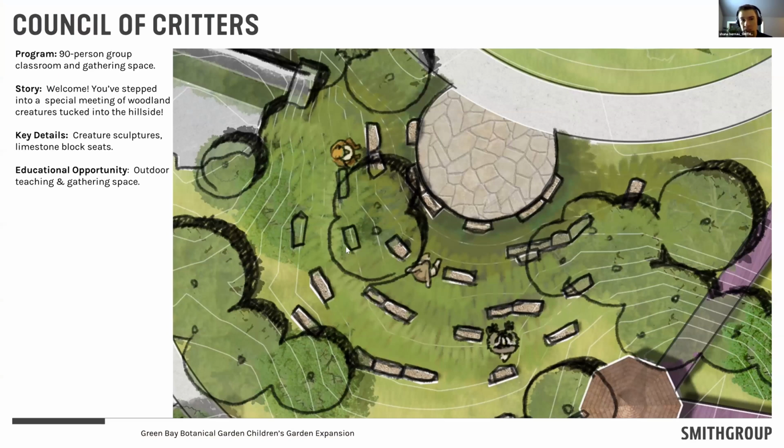All right, that moves us to the next space. This is the Council of Critters, or the amphitheater. It's a really beautiful bowl-shaped space in the existing topography. Most of the topography here is really being left in place, and we're layering natural chunks of limestone into the hillside to create kind of an informal woodland amphitheater setting.